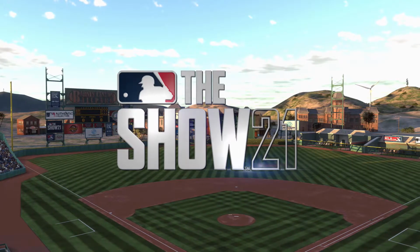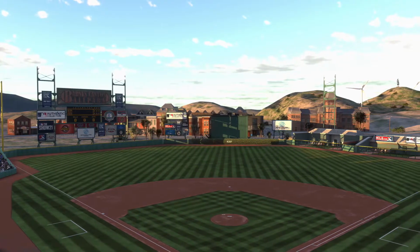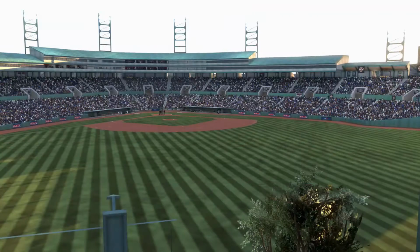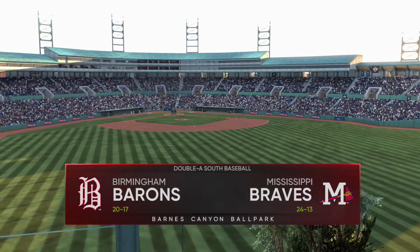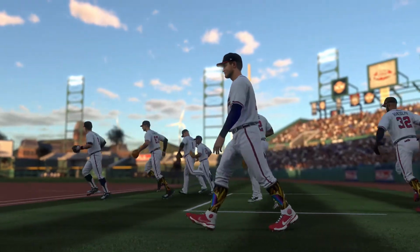The game's future stars are on display as minor league baseball comes your way on The Show. Tonight, a battle of two first-place squads between the Birmingham Barons and the Mississippi Braves.